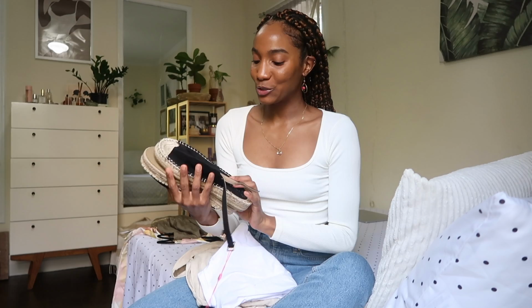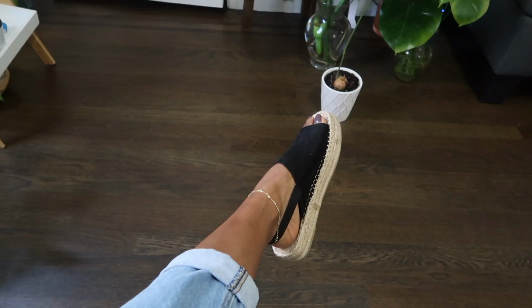But anyways, y'all, I actually got a few things on ASOS and I'm gonna show you what I got. Some of them are not even for Peru, but I'm gonna show you everything I got anyway. I got these espadrilles. I've never owned a pair of espadrilles, but I saw these on ASOS and they look really nice, and I heard they're supposed to be really comfortable for walking, so I'm bringing these to Peru and I think they just look so cute.